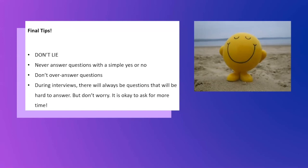Never answer questions with a simple yes or no. Always elaborate by adding details. Turn a one-word answer into a brief highlight. Use the STAR method. Elaborating on your answers indicates that you can take initiative into your own hands, and you're willing to do more than just the bare minimum. However, in saying that, don't over-answer questions. Trailing on and talking too much can make it seem like you're unprepared for the interview.